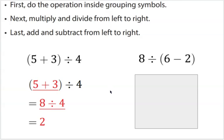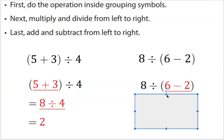All right, so go ahead and copy down 8 divided by the difference of 6 minus 2. And when I say the difference of, that means the answer to. So that tells me I need parentheses. All right, so following these steps, ask yourself, do I have grouping symbols? If I do, that first. So the first thing I'm going to do is 6 minus 2. You'll see that I have that underlined as my first step.